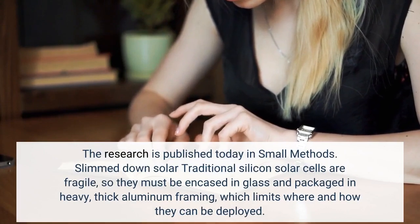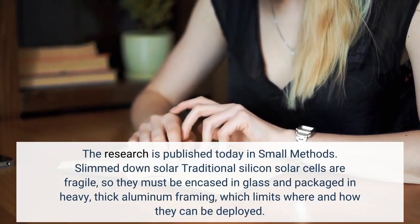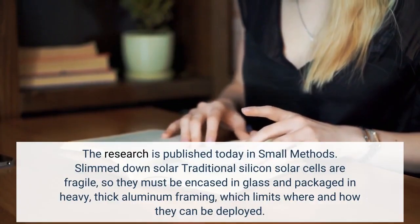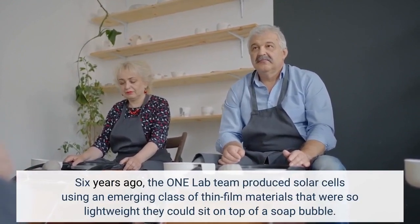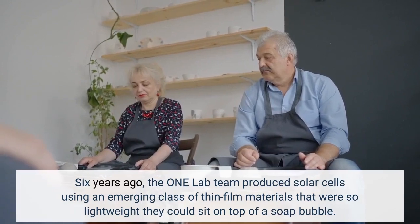Slimmed-down traditional silicon solar cells are fragile, so they must be encased in glass and packaged in heavy, thick aluminum framing, which limits where and how they can be deployed. Six years ago, the OneLab team produced solar cells using an emerging class of thin film materials that were so lightweight they could sit on top of a soap bubble.